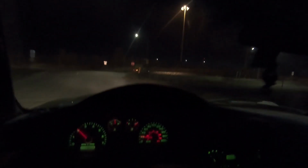So they did have to shave the bumper down a little bit to fit the wheels. Not sure if I heard any rubbing. It's hard for me to pay attention to anything right now. Alright, I'm gonna have to get on the highway here. Give me a second.